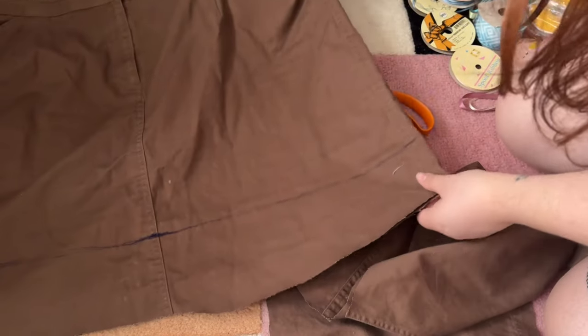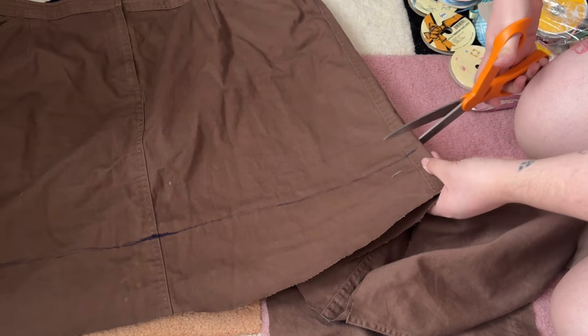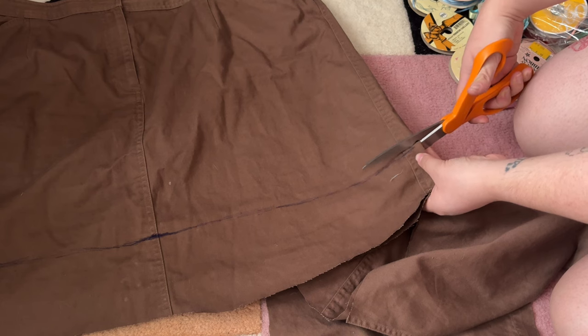All right, so it was way too long still. So we're going to chop it again and hope for the best. This time I actually marked it. I do want it to be a real mini skirt, so we're just going to go for it. Guys, it's perfect. I'm obsessed with it. I cut it so that I can wear it a little more low-waisted and it'd still be a mini skirt, but more mid-waisted because I'm not fully a low-waisted girly, but I'm obsessed.